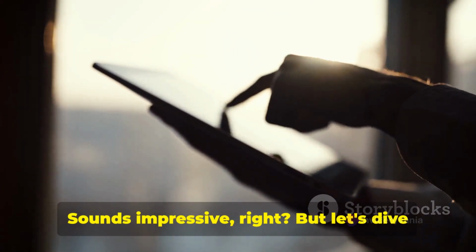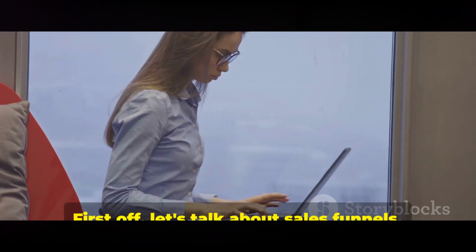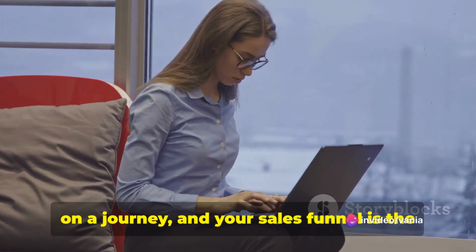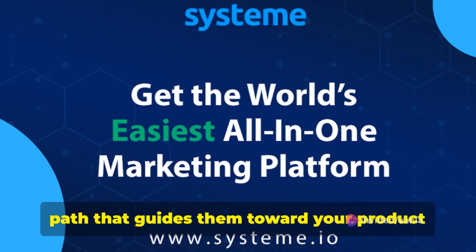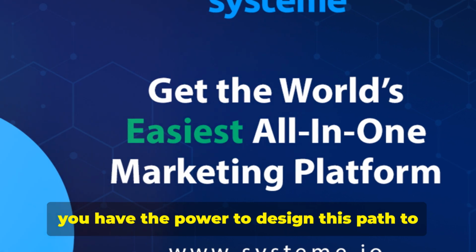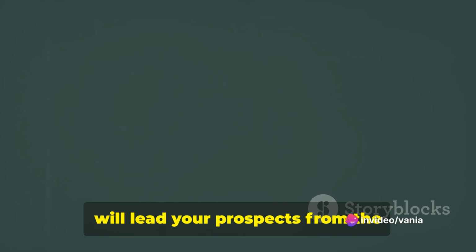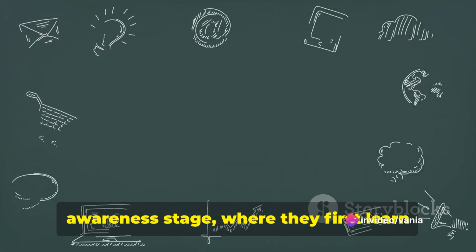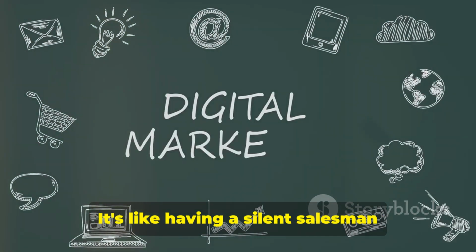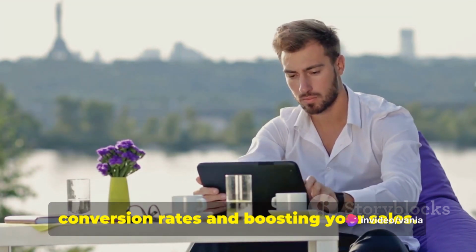Sounds impressive, right? But let's dive deeper into these features and see how they address specific marketing needs. First off, let's talk about sales funnels. Picture it like this. Your prospects are on a journey, and your sales funnel is the path that guides them toward your product or service. With Systeme.io, you have the power to design this path to best suit your business needs. You can create a series of web pages that will lead your prospects from the awareness stage, where they first learn about your product, to the decision stage, where they finally make a purchase. It's like having a silent salesman working around the clock, increasing your conversion rates and boosting your sales.